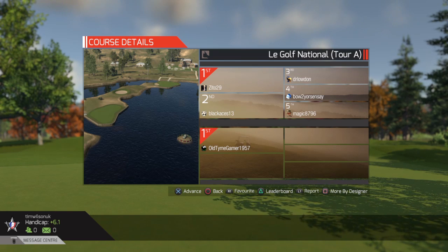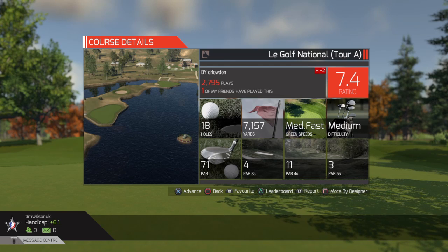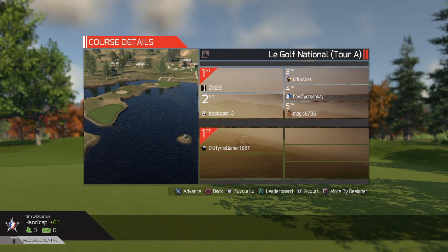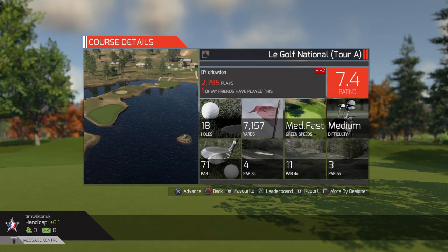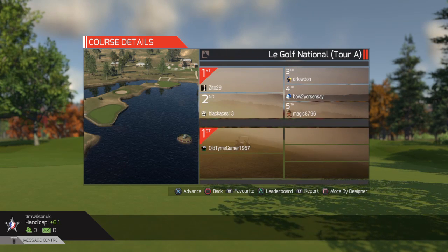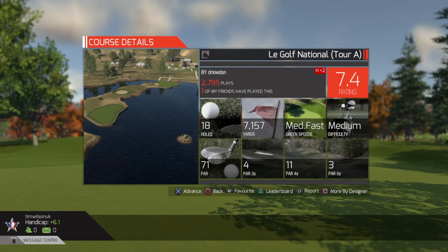Let's have a quick look at the course stats. 18 holes, 7157 on the screen. Medium fast greens. I think the fairways were medium. Medium difficulty. 71 par, 4 par 3s, 11 par 4s, and 3 par 5s. Let's jump straight into this round.